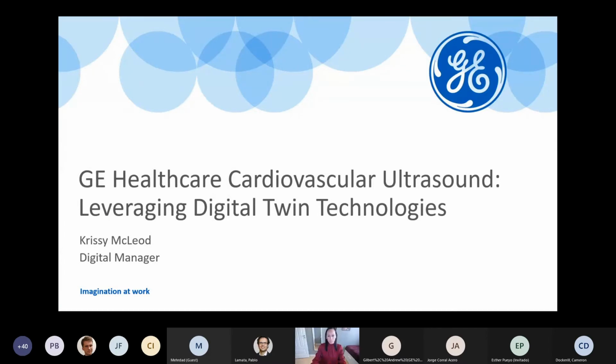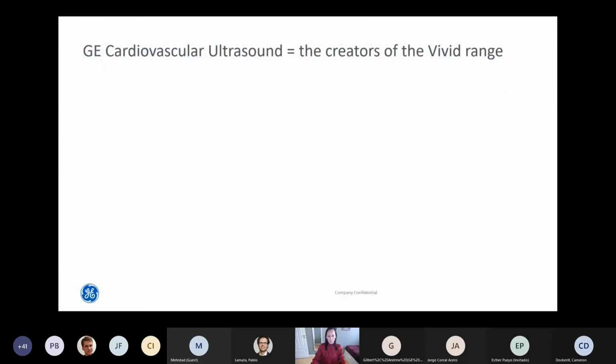I'm proud to share with you how we at GE Healthcare Cardiovascular Ultrasound are leveraging digital twin technologies. So my name is Krissy McLeod. I'm digital manager in cardiovascular ultrasound. And I just wanted to start first by giving a bit of context into what we're developing in the cardiovascular ultrasound group. So we are the creators of the Vivid range.